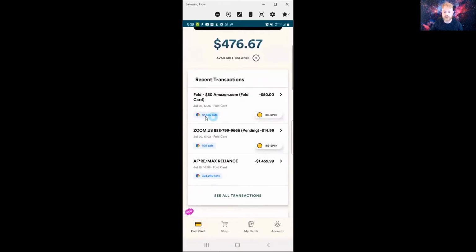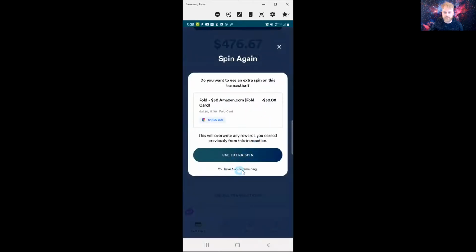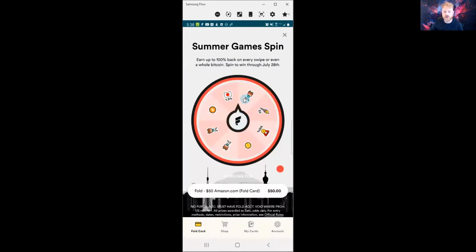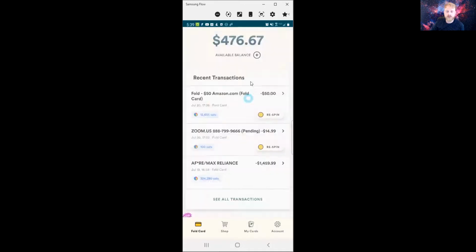So just showing those transactions to you. Right now I've got an extra 2,000 sats back, but let's respin, see if we can't get it a little better. And you can see I have 3 extra respins. So I'm just going to use one more on this just to show. You can see I got 1.5 last time, but you can see there's the 10%, the 100%, the extra spin, or even a full Bitcoin right here. So let's go ahead and give it one more spin, see what we land on. And maybe we can get a couple extra sats out of this. Nope, 1.5. Cool. We'll leave it at that.